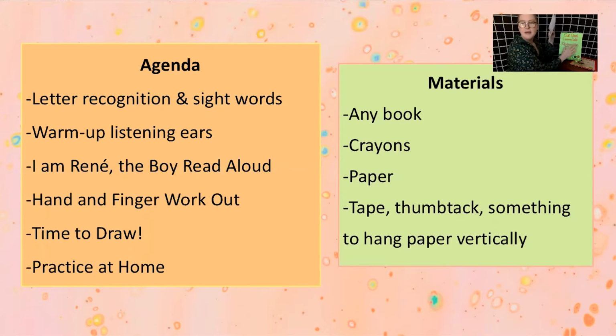I hang my papers on my little easel back here, but you can hang yours on a wall. If you don't have an easel at home, you can hang it on the wall. You can even hold it on the wall if you don't have tape or something to secure it. So it's totally up to you. Maybe you have tape or a thumbtack. Like I said, I just use this little Scotch tape. We'll use that during our drawing time today, and I'll show you guys how to hang up your paper when we get to that point in our lesson.